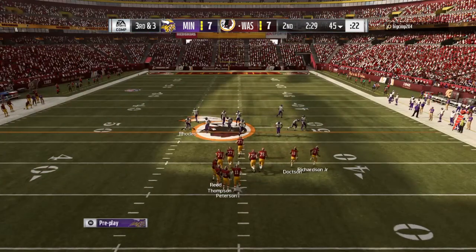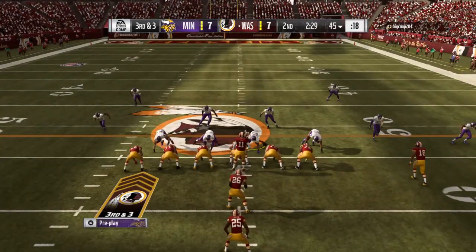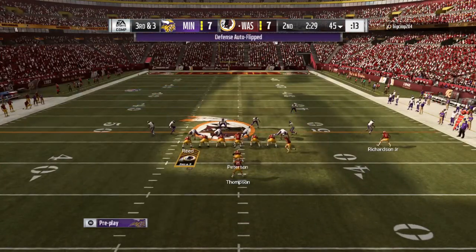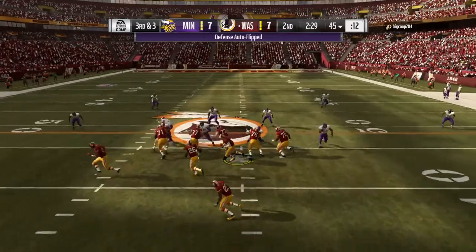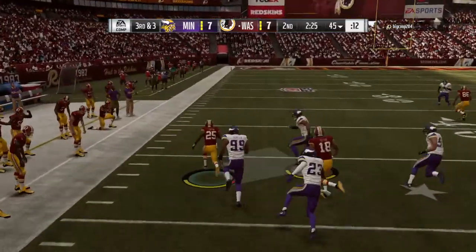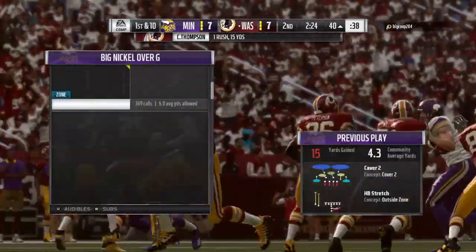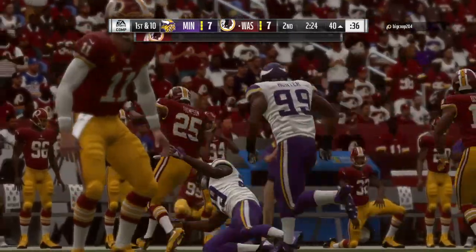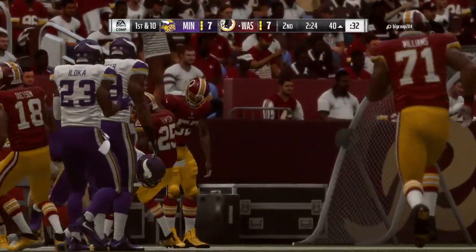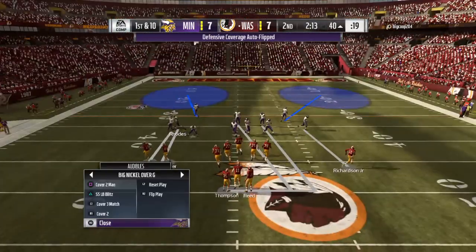So the incomplete pass on the last play, and that leads us to a 3rd and 3. Now Thompson. And a nice carry there of 15 yards. We don't talk about it very often, but sometimes there's a dip in intensity when you start the second half, which can manifest itself in some sloppy tackling. And how about right there? He ran right through that weak tackle attempt.